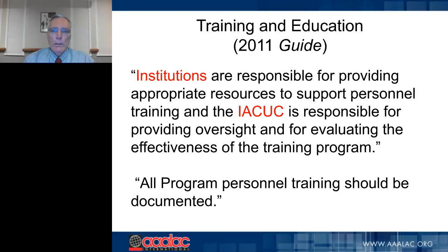I think it's very important to highlight two key words in this next slide, institutions and the IACUC. It's important to note that the guide identifies the institutional official to represent the institution as a senior administrator or manager in the animal program, as the individual that has the ultimate responsibility for the animal program and is responsible for resource planning and ensuring an aligning of the program goals with the institution's research or production or whatever the mission may be of the animal program. So that institutional official needs to provide resources, whether in terms of monetary support or personnel support or training materials or organization for training for the institution.